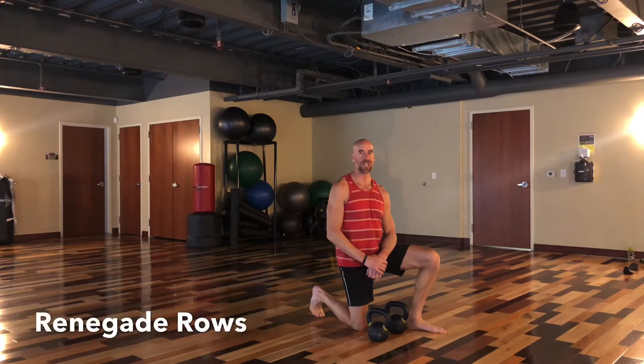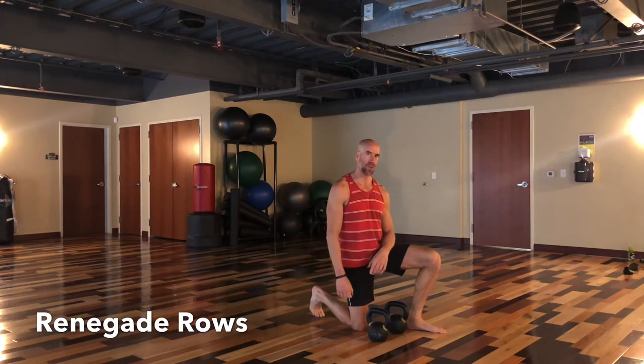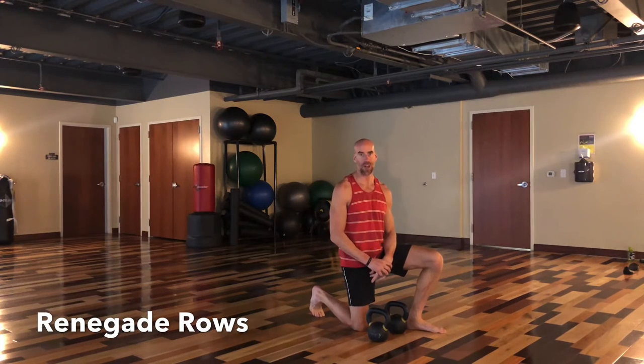Okay, our third exercise is called a renegade row. I really love these exercises for building strong lats, and you're building your arms as well, and you're also getting a good core improvement all at the same time, all rolled into one. These really get the heart rate up too, so they're good incinerators of fat, if losing fat is something that you aspire to do.